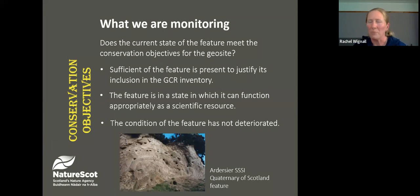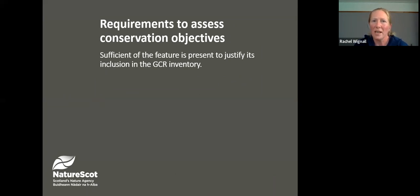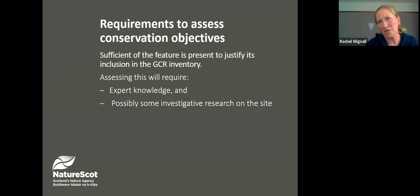So what would you need to do to assess these conservation objectives? What skills do you need to have? How might you go about doing it? The first one, the least ambitious one, I think would probably require expert knowledge. You need to know what the feature's about, why it fits into the GCR, all this sort of thing. And probably some investigative research to check papers, check what's there.